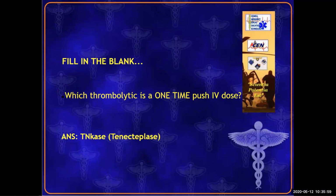One-time IV push, no pump needed, no running infusion to calculate. So this is kind of nice for some of those other hospitals that ship their patients out because it's one less medicated drip the patient has to have during transport. Makes it a little easier on the transport crew, especially if you're flying or something. It's one less pump or one less channel or cassette you have to put onto the IV pump. One less drug to have to monitor.